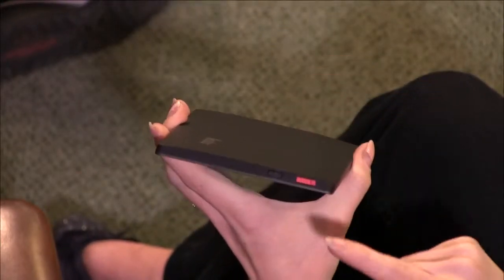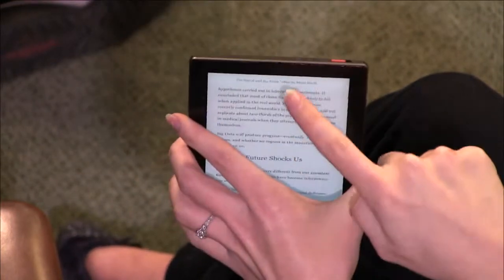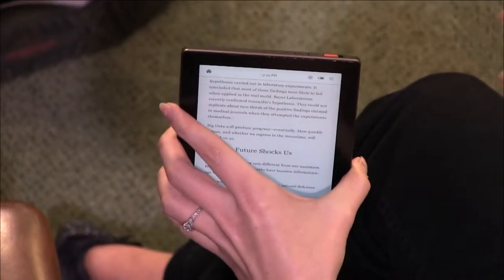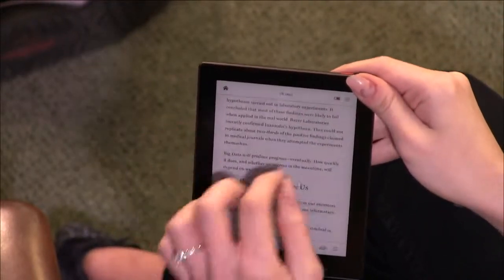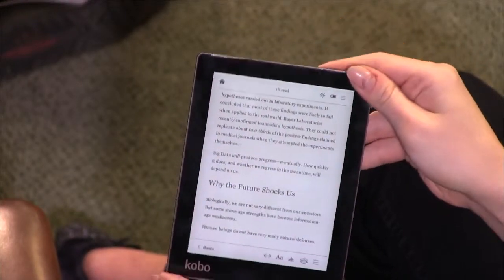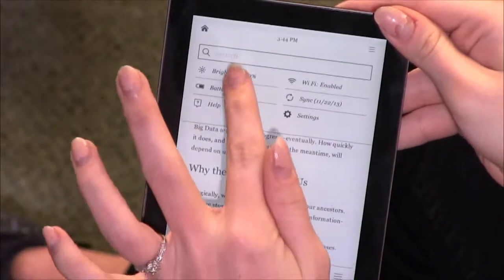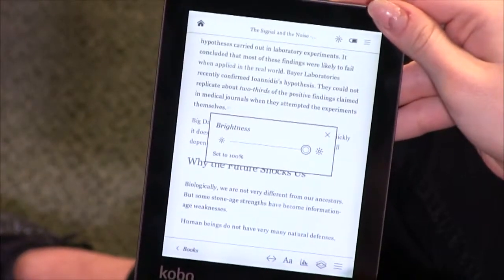One thing I really like about this is they have an actual physical light button instead of having to go through the menu and click it. So say it's dark out, I mean, this is totally obvious. You just click the button instead of having to deal with going through the menu. So if I click that, you can see it brighten up, and this is only about halfway brightness. And it gets about that bright. Yeah, so it's nice and bright.